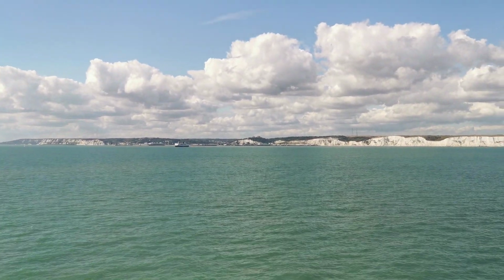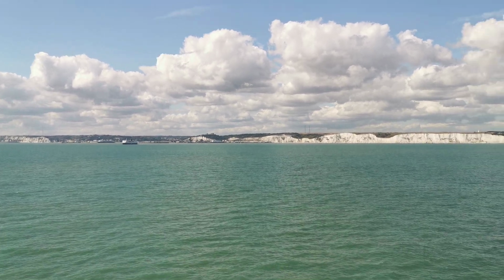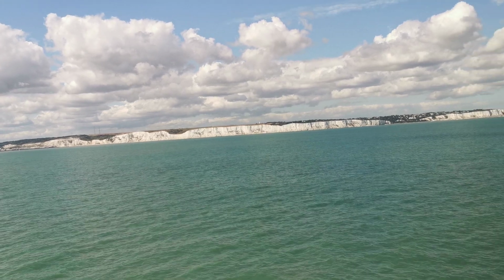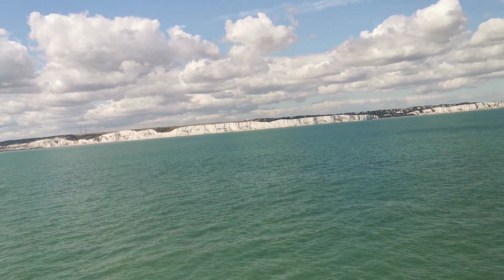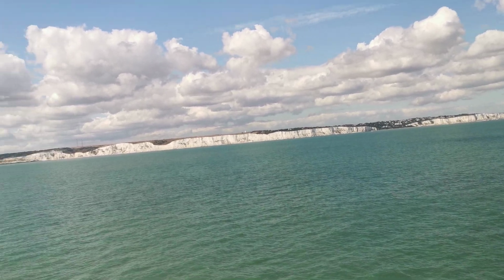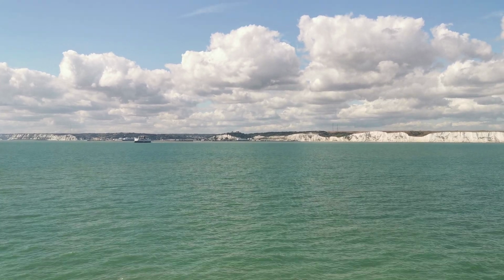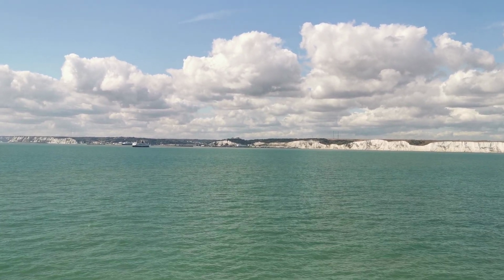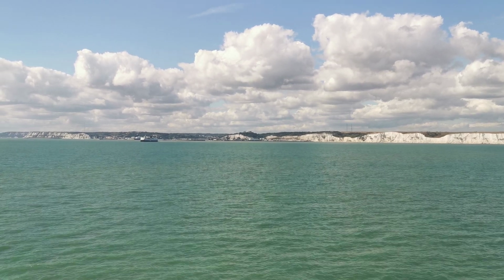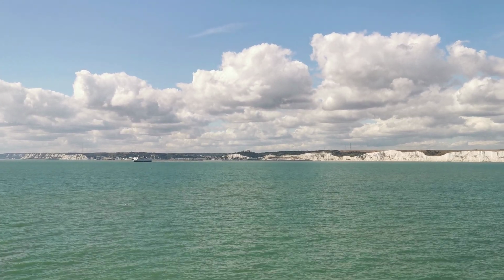We're now approaching Dover, Port of Dover. They are the wonderful white cliffs of Dover, right along there, and there's St Margaret's Bay, that bit where the greenery is, and a dip down. There's a ship coming out, a ferry coming out of there, and if you look carefully on top of that little outcrop right in the middle there, above it is Dover Castle.